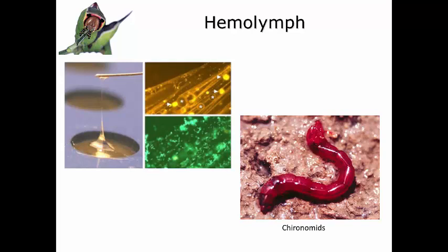So the larval stages of these chironomids, these non-biting midges. You can see the larvae in the bottom right here. These live in very, very low oxygen environments. The oxygen is so low in the environment that it's just not enough to simply diffuse in through the trachea like other insects can have. So there has to be an extra amount of effort to get the oxygen from that trachea and those tracheoles to the organs that need it.